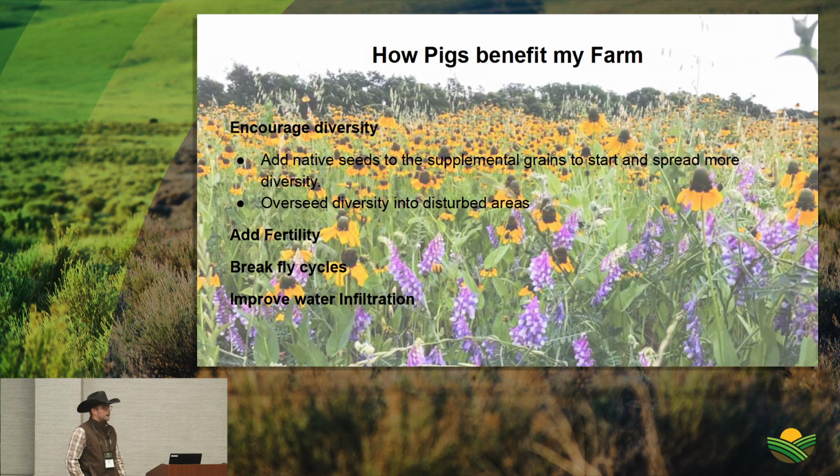And then I add some native grass seeds into the hog feed. I supplement a barley in that system. Hogs being a simple gut, they don't digest fiber very well, so native grass seeds pass through them very well, and then you've got this perfect little mineral packet for that plant to grow. And so hogs do a great job for me dispersing seeds and getting native species back on the rangeland or pasture land or cropland.